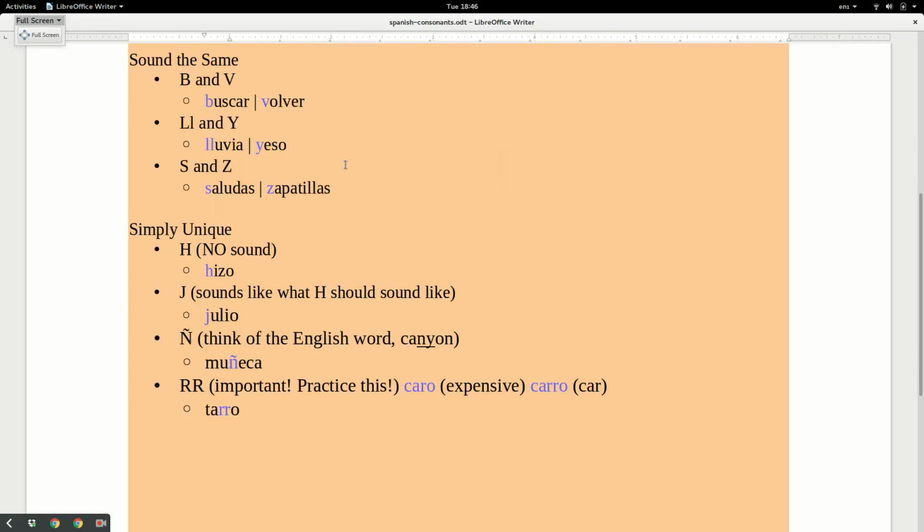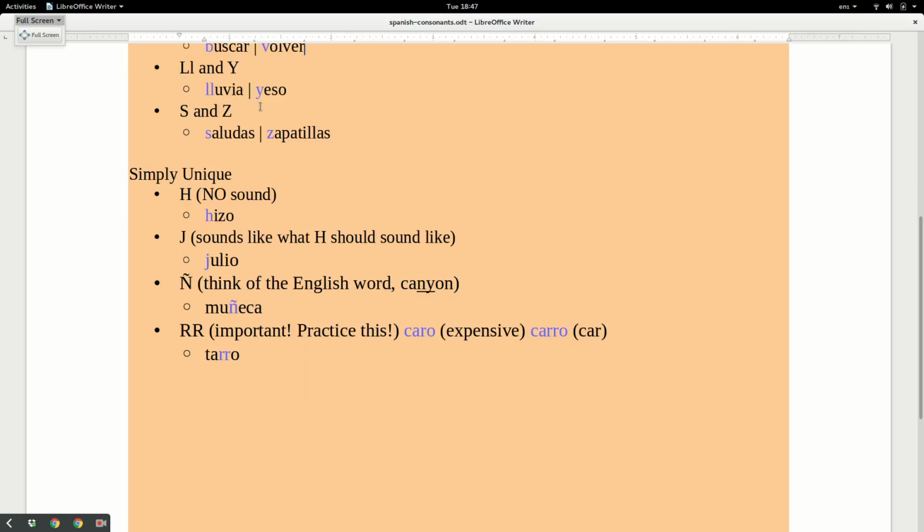These letters sound the same, which is great, but it is not great when we have to spell. That is the only time these can mess you up. B and V sort of make the B sound, if you will. Buscar means to search. Volver means to return.